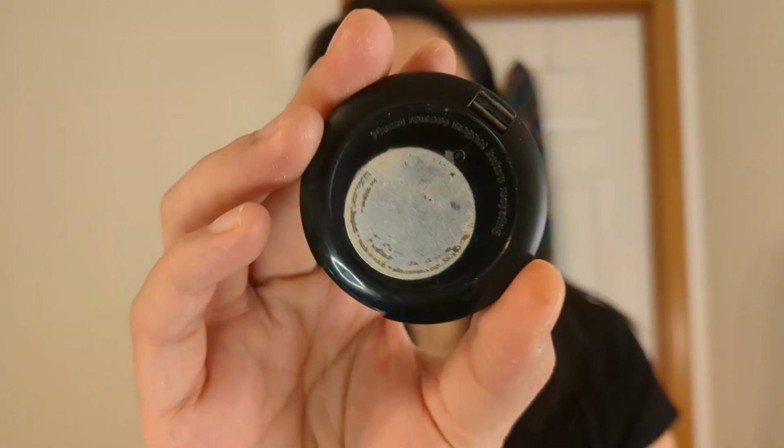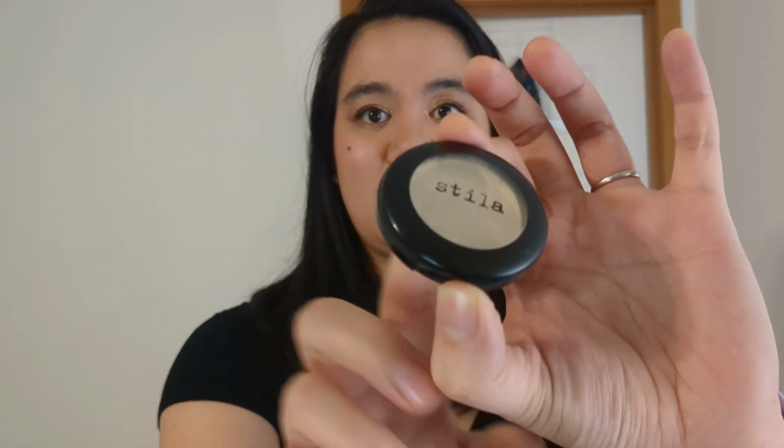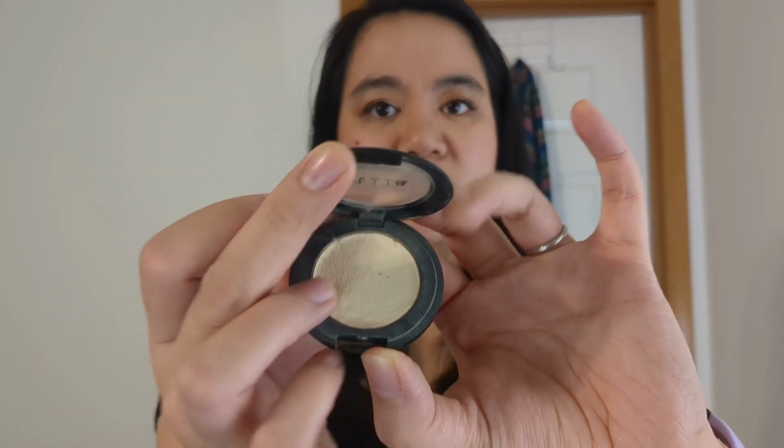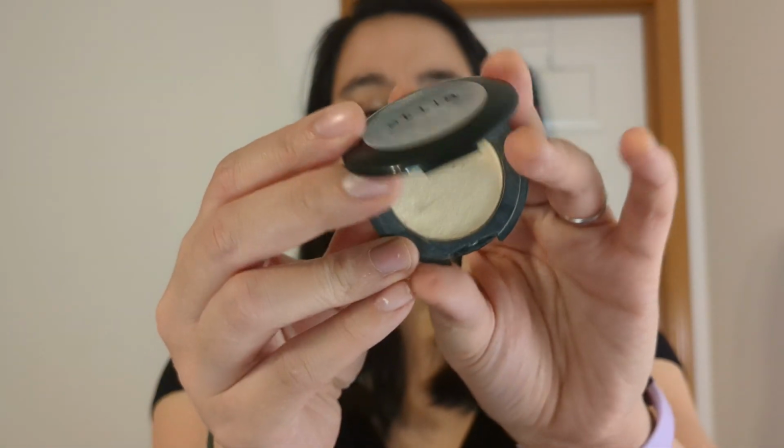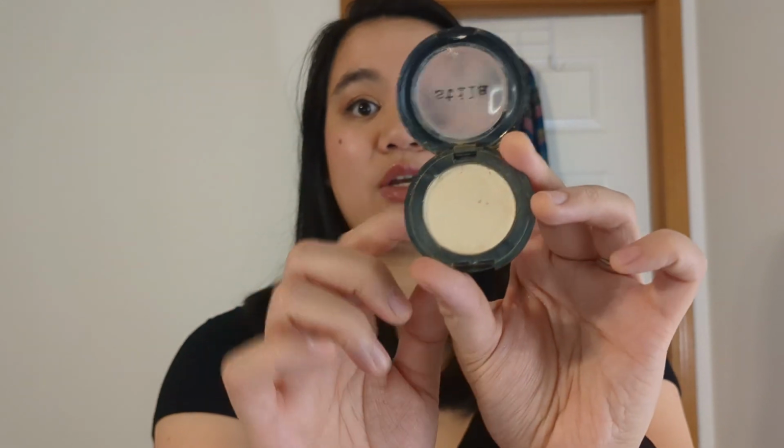And then I actually pressed a pressed powder into this. This is a Stila pan, and look at it, the label is all worn off. I was gifted this by my sister-in-law. She gifted me the eyeshadow in Oasis. This is actually a great size, and they don't make this anymore by Stila. I don't even know if Stila is super around anymore. But basically, the size of this pan is great. It's magnetic, so I can pop this out.